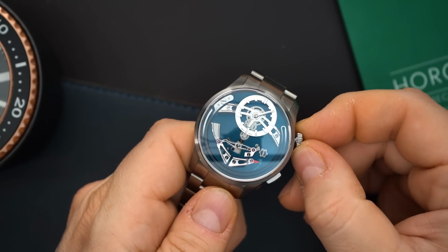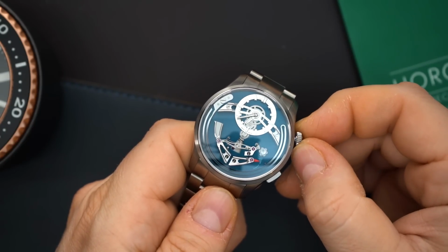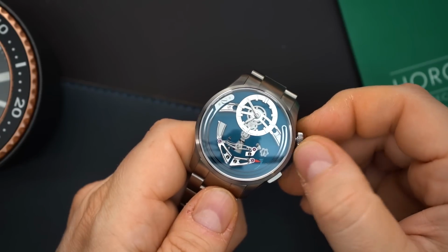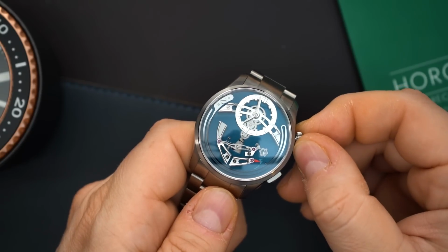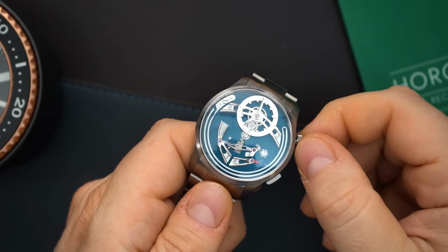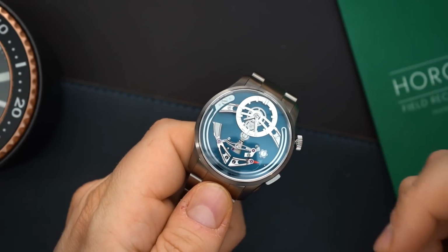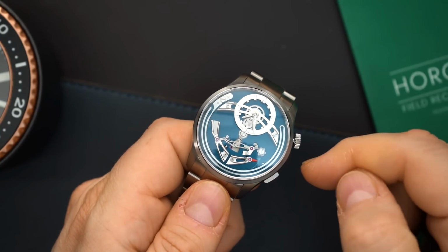As you advance the time, you're going to notice that hammer lifting. And it's lifting more, and it's lifting more. And then we're going to get to the hour change, and you're going to hear it chime. So let's listen. There you go. I'll do it again. All of this is powered by that SW200.